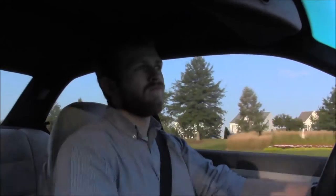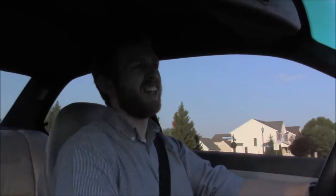I don't have a trailer, so this car has to be driven to the track. And again, if I get to go to a dozen track days a year, which is probably on the high side, there's still over 300 other days in the year that this car would just be sitting in my garage. So I want to keep it legal. I want to be able to drive it to work. I want to be able to take it out on the weekends if necessary. So hopefully I can maintain that goal.